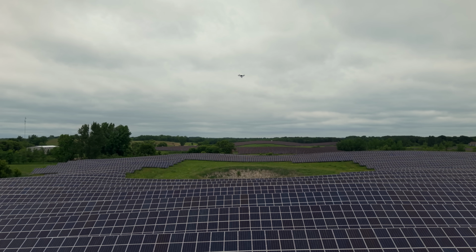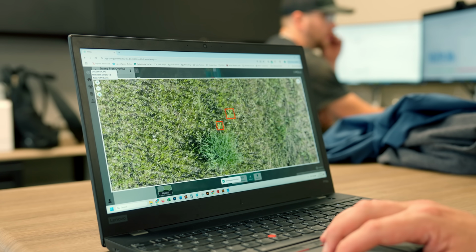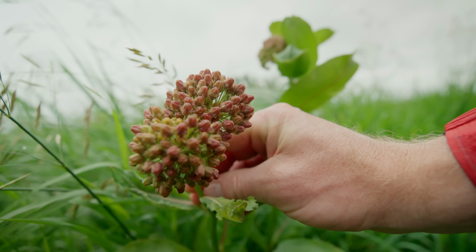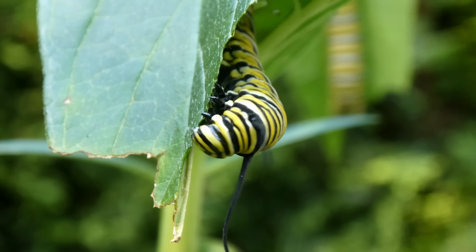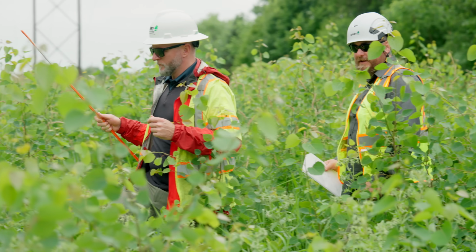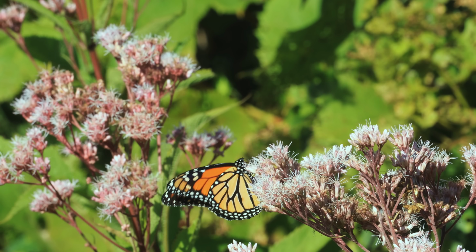Two things that we're doing today. We're identifying common milkweed and counting them so that that information can be used to evaluate milkweed populations. Monitoring milkweed is important. It's the only host plant for monarch caterpillars, and without knowing what the status of milkweed is across the landscape, we won't know as much about when, where, and how to restore those habitats to really boost monarch populations moving forward as they've been in major decline.